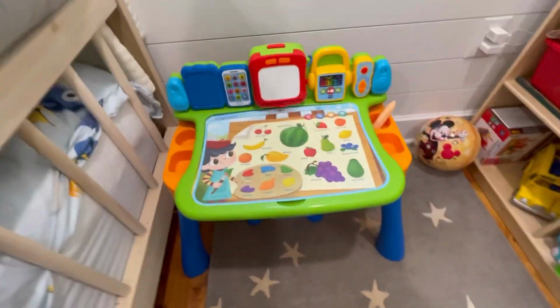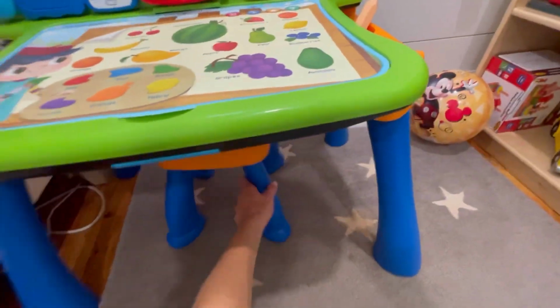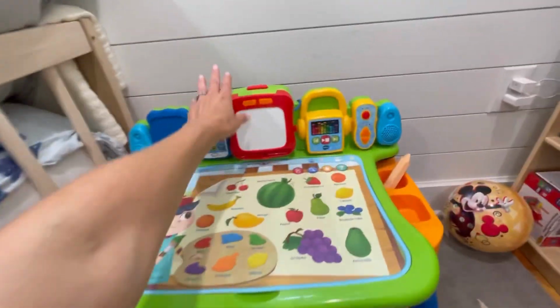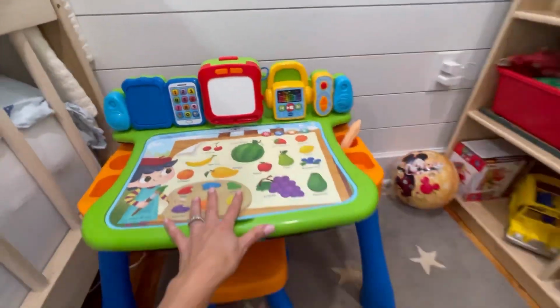And then he's got his desk that he works out. He thinks he's big stuff. Comes with a little stool. This is from VTech. I got it at Walmart. And he really likes this. It's interactive. You can push this down and he can ride on it. It's really cool. He enjoys it.